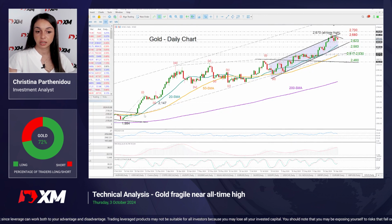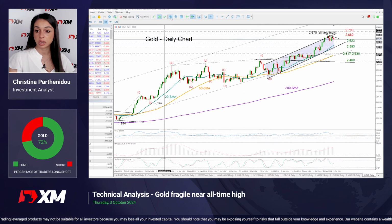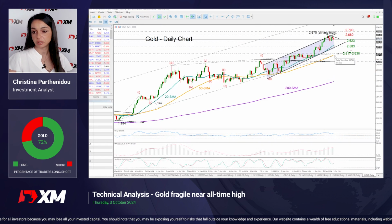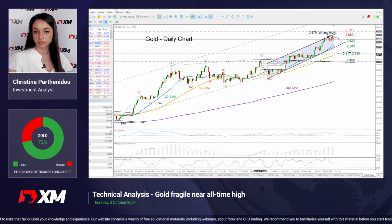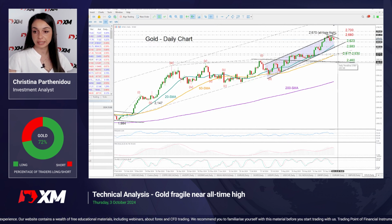coming from April 2024 and from February 2024 are all placed here. So another violation below the 2517 level may bring more weakness, probably towards the 2460 territory, where this almost flat resistance-turned-support line is placed.